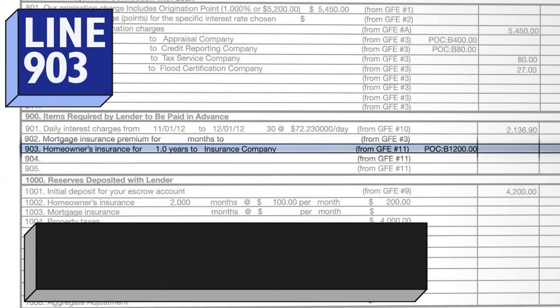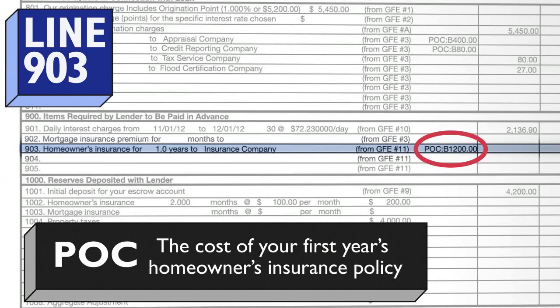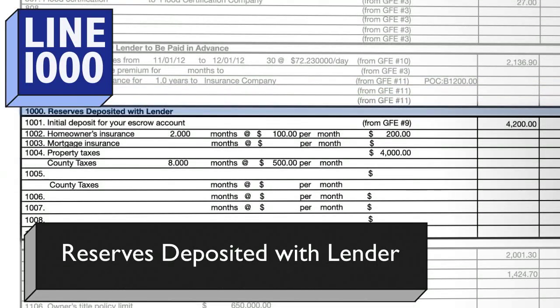On line 903, you see the cost of your first year's homeowner's insurance policy, with the entry POC beside it, showing that this premium has been paid outside of closing. Lenders typically require you to provide them with an insurance policy and paid receipt confirming the payment of the first year's premium prior to settlement. The cost for the renewal of the homeowner's insurance will be paid from the escrow account that you establish with the lender.